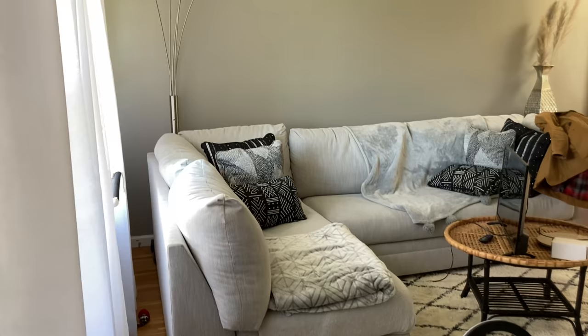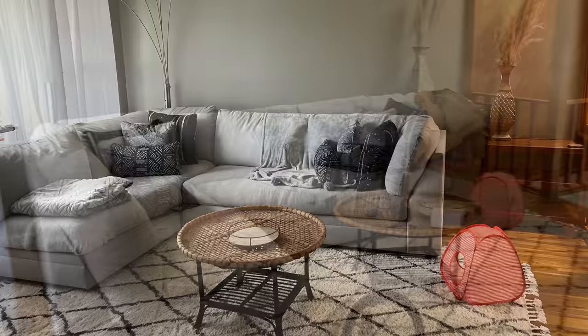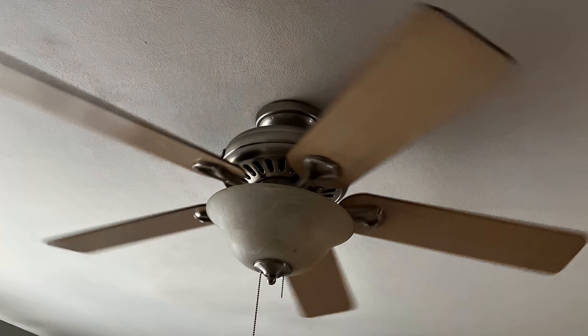To the left of the front door is a comfy gray sectional, a large floor lamp in the corner, and a rattan and wicker coffee table. And to the right of the sectional is a wood serving cart. The only source of light is the ceiling fan, which Amaya specifically asked that I replace.